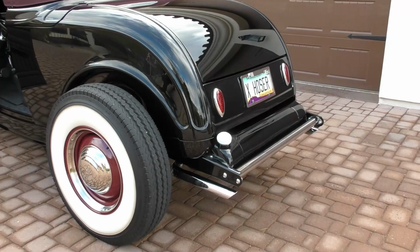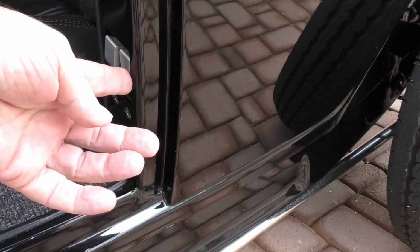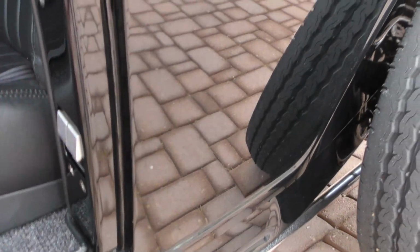A little moisture in the air, that's just condensation. All right, we're going to get you in the trunk here. I wanted to show you where the levers were. The outer lever here is for the trunk. The inner lever is for the top cavity while it's down. Pull this out, you can hear it click loose.